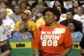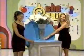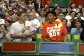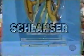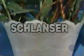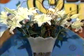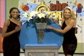Look what my beauties have for you folks to bid on. Oh, it's a stunning crystal vase. Schlanzer Design Studios Striking Scapes Vase. The magnificent crystal clear sculpture captures the fine handcrafted glass artistry from Schlanzer Design Studio. Let's see, what do you bid on that prize?